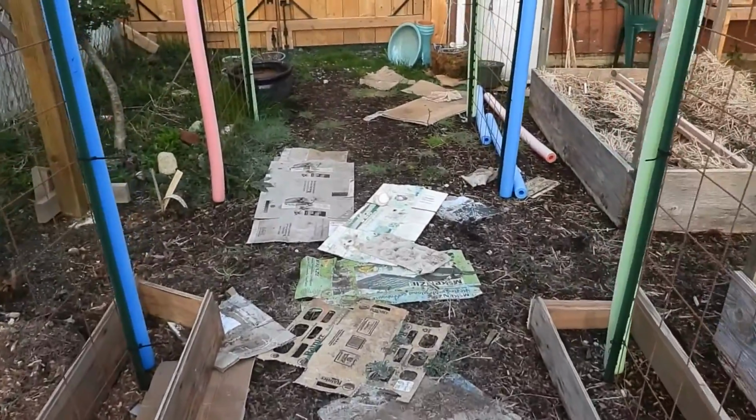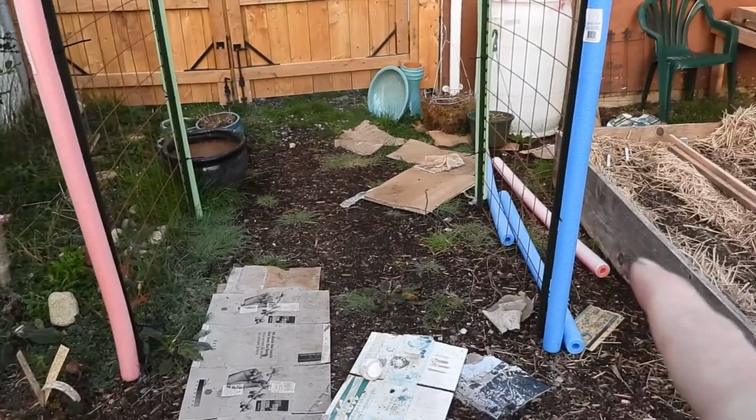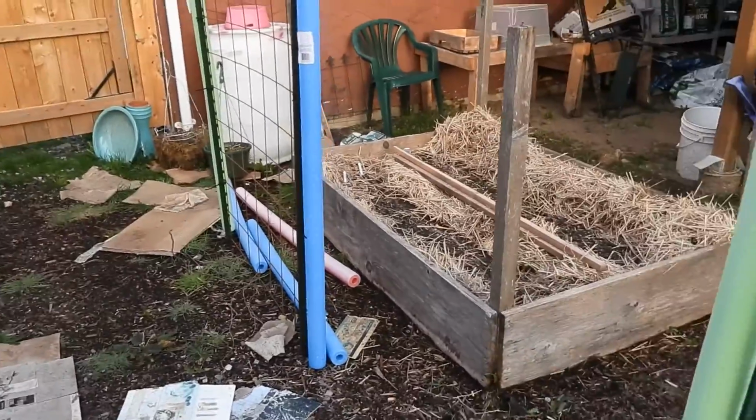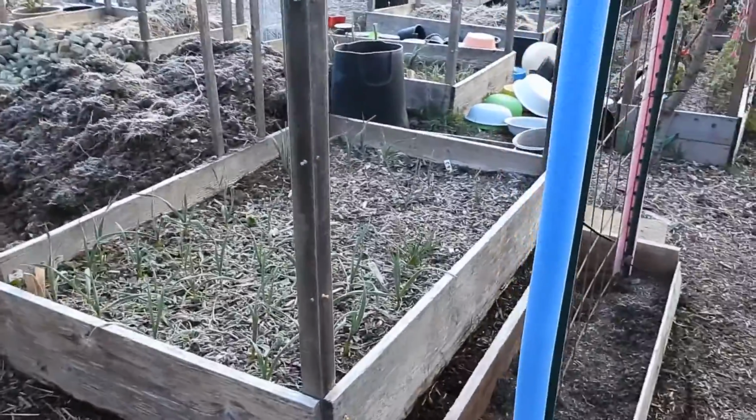I finally have run out of scrap wood at the Oasis. I'm actually going to have to go buy myself some 1x6s to finish the bed here and here. Bit of a drag. I thought I had enough scrap wood for everything, but turns out, nope, not so much. That's really all I got.